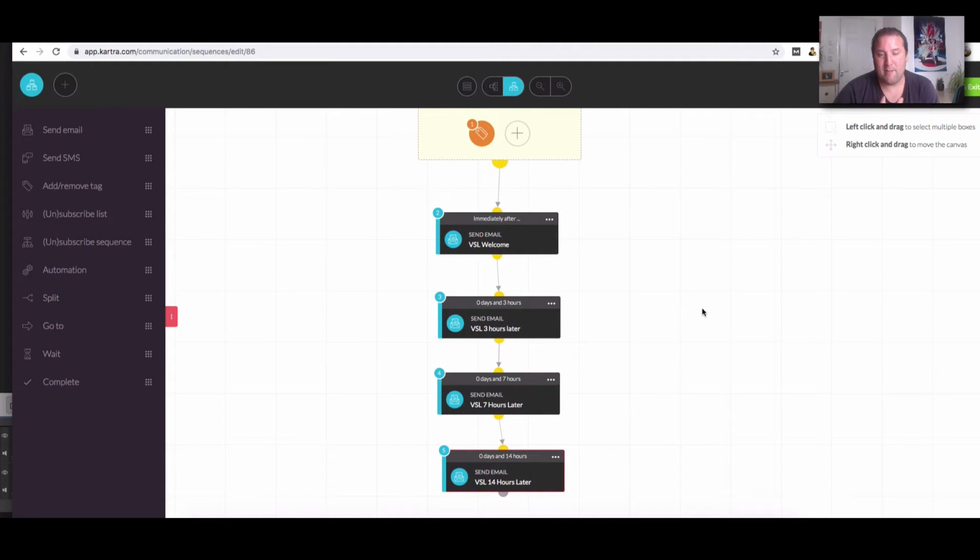So we've now got our 4 emails. Obviously, you can carry on adding these as much as you want. The next email, obviously, you could do 24 hours later and keep doing them 24 hours later. And that way it'll be congruent 24 hours from the first time you did it, if you want to do that. So maybe I'll just add one more in.